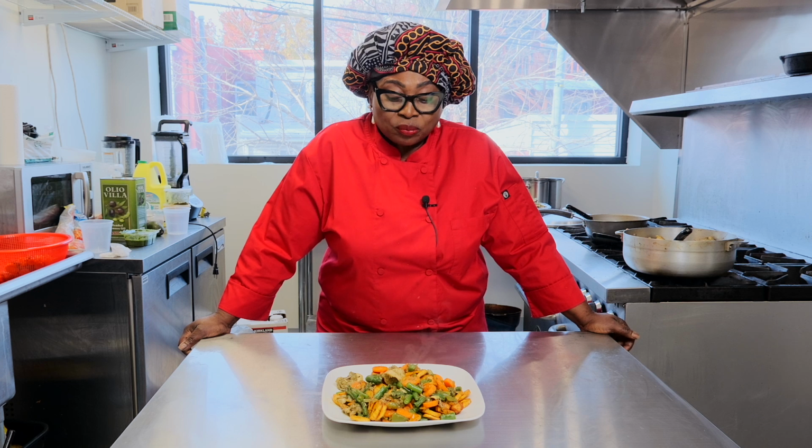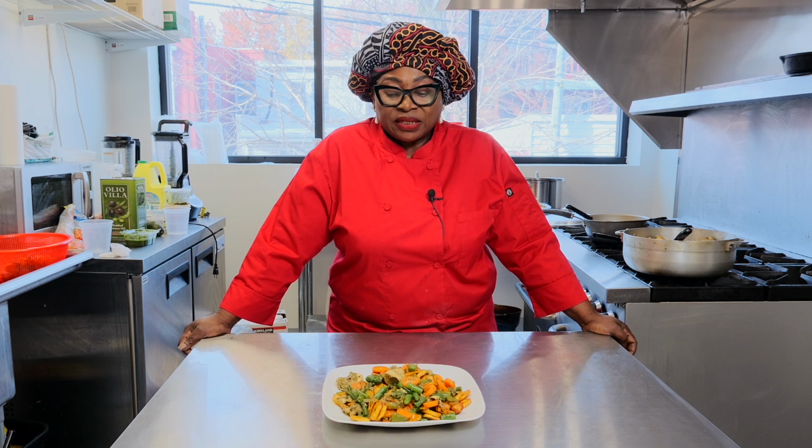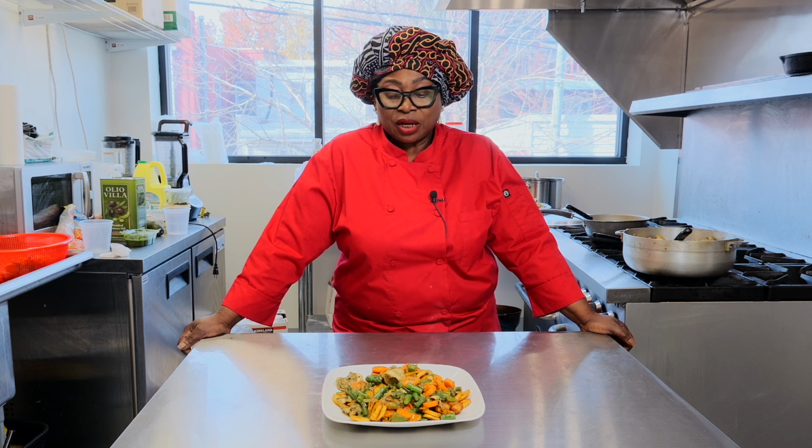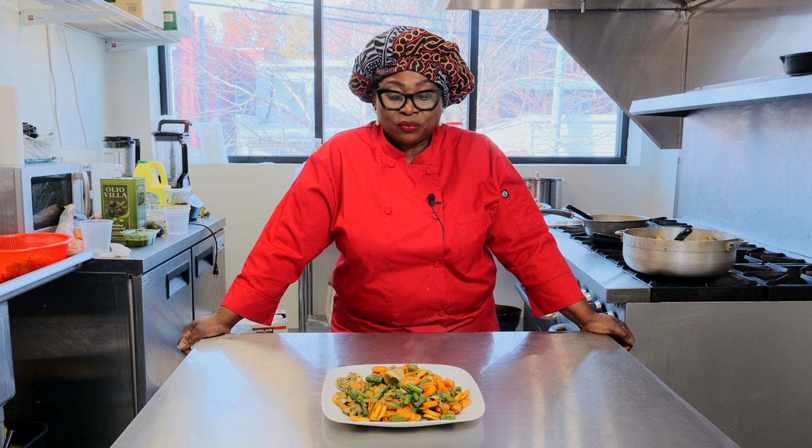You can see the golden brown pieces of plantains as they mix up with the carrots, the green beans, and the chicken, looking just very beautiful.